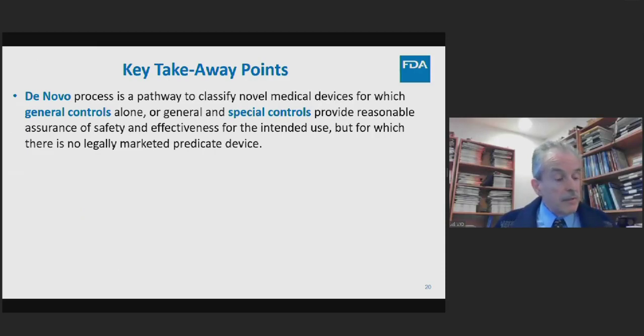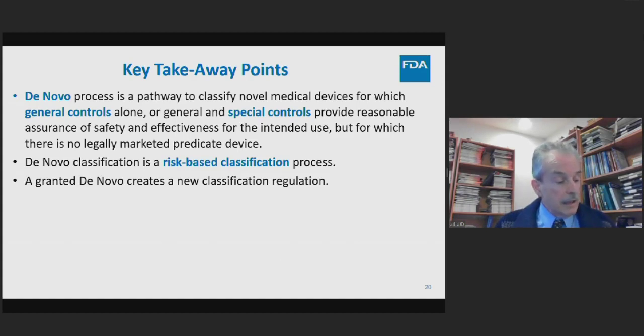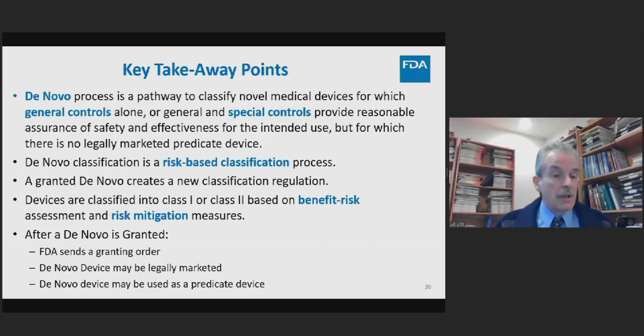The key takeaway points from this case are the de novo classification process is helpful to classify novel devices for which general controls alone or general and special controls are able to provide a reasonable assurance of safety and effectiveness for the intended use, but for which there is no legally marketed predicate device. It is a risk-based classification process, and it provides marketing authorization and establishes a new classification regulation. Devices are classified into class one or class two based on benefit-risk assessment and risk mitigation measures. The new device, as mentioned, may now serve as a predicate for other devices.